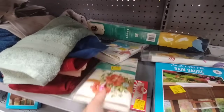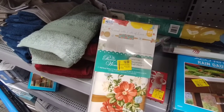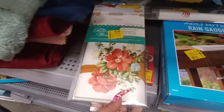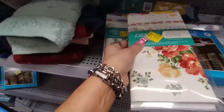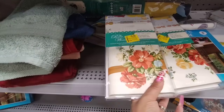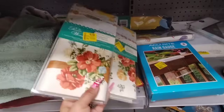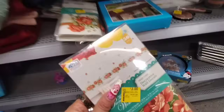All right. We also have this by Pioneer Woman, decorative wall decals. These are $6.50. They were $10.94. I should get some of these for the back of my stove. Oh my gosh, you guys. It needs a whole new paint job. We're probably gonna have to do that before we move. I mean, we're probably gonna have to paint the place.